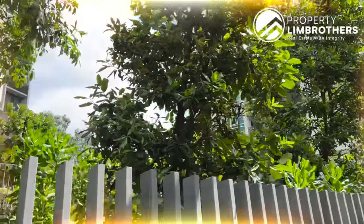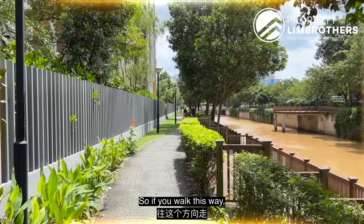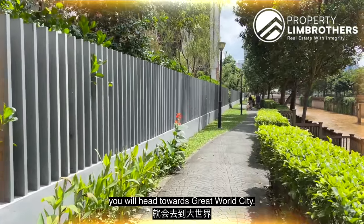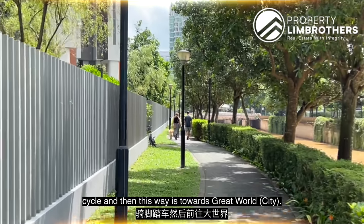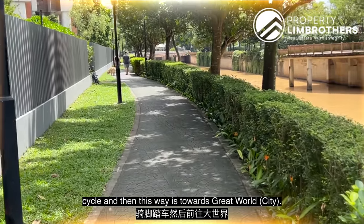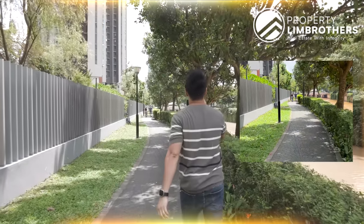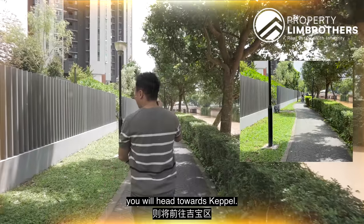So we are here. While they are filming me, we're walking back into the facility zone. If you walk this way, you will head towards Great World City. A lot of people like to bring their dogs out for walks, cycle, and then this way is towards Great World. At the back is towards Queenstown. And if you go straight and turn right, you'll hit towards Keppel.